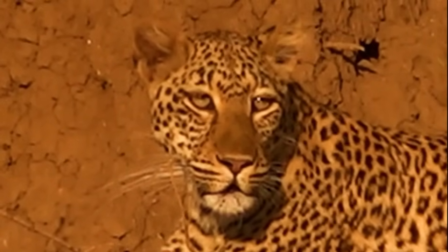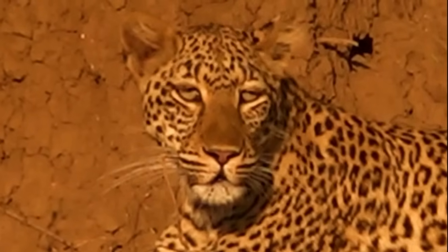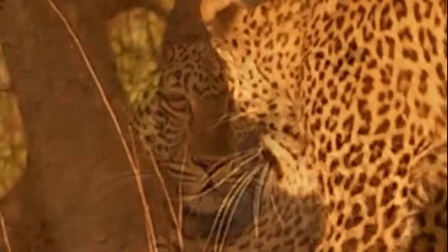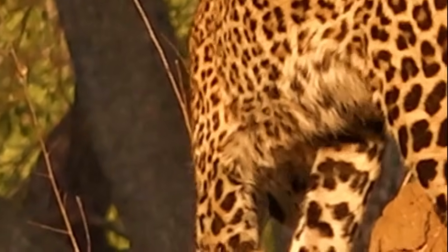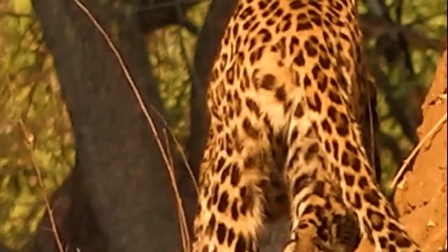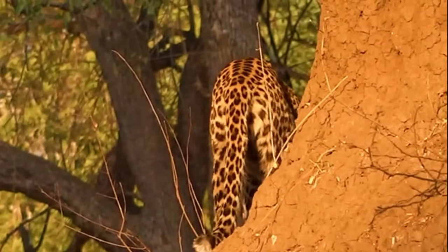Now this young gentleman looks absolutely magnificent, but it's not very long before he heads up the tree. The leopard's nickname is the Prince of Darkness, and when the Prince of Darkness is spotted, he does like to change his location.